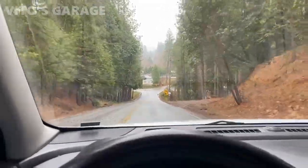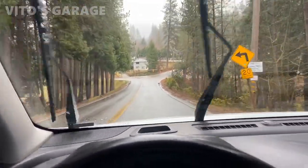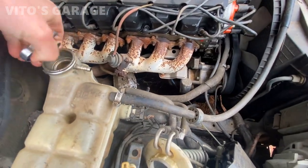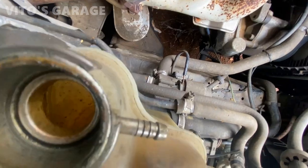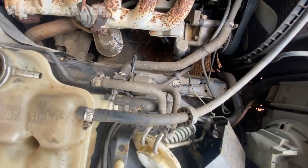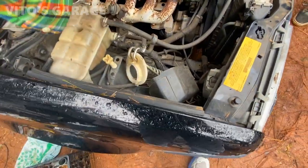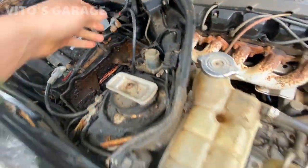Almost here, guys. Finally, after a few hours of driving. There's a power steering squealing noise, especially when you turn the wheel a little bit. But about 2 years ago, when I had it pass smog and registered, it was running pretty fine.